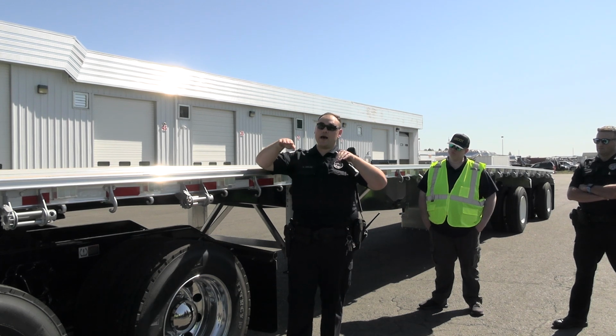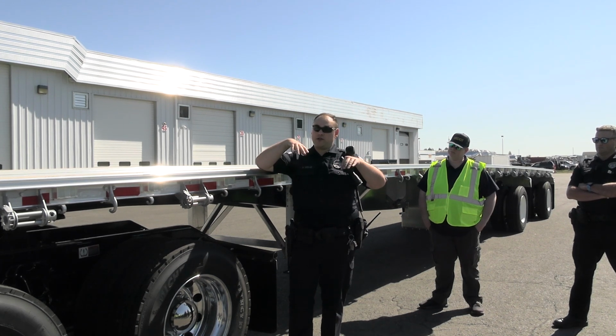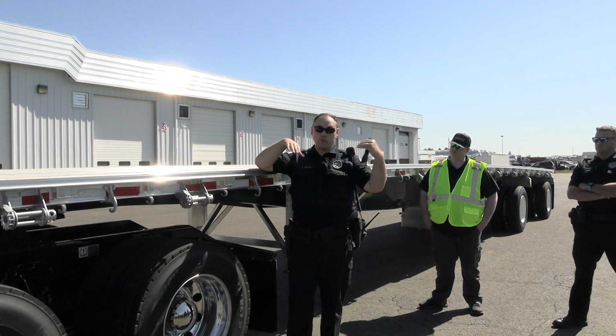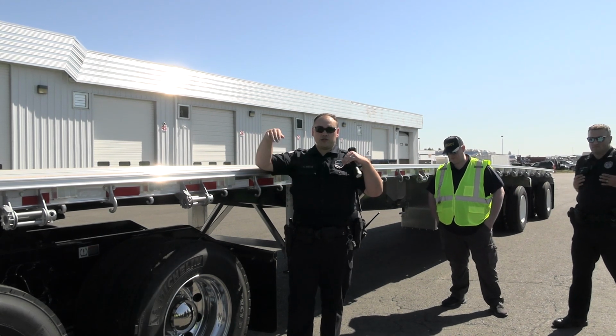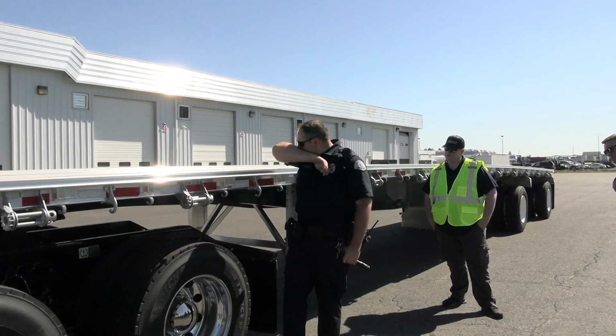For whatever reason, something happened to it, whether the trailer jackknifed or something. And one side of the pins were locked in, but the other side were not. So it's important to check both sides.